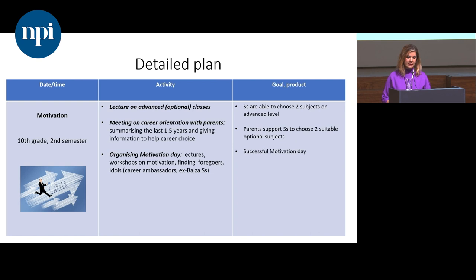The second semester is about motivation, because this is the time when students have to choose 2 advanced courses for the next academic year. So we have a lecture on these advanced or optional classes, and also it's important to inform the parents on these advanced classes. We also summarize for parents the work of the career orientation team.